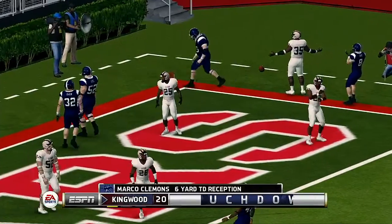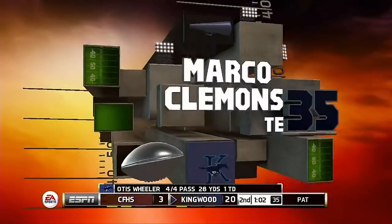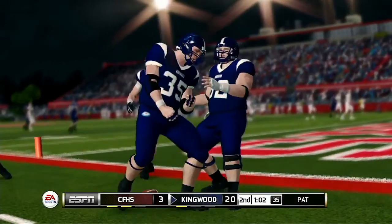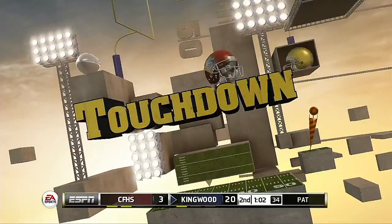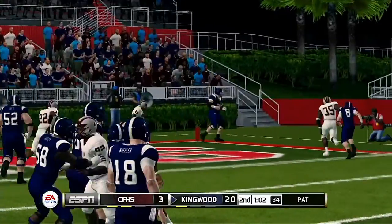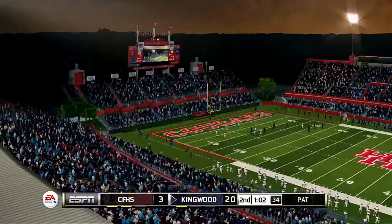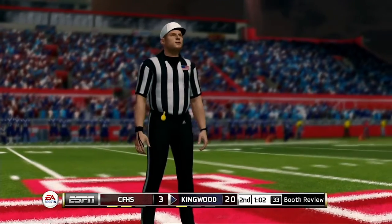Touchdown. How about the tight end? This guy can play some football. You bet he can. He's such an all-around player. He's just as good at blocking as he is at catching the football.